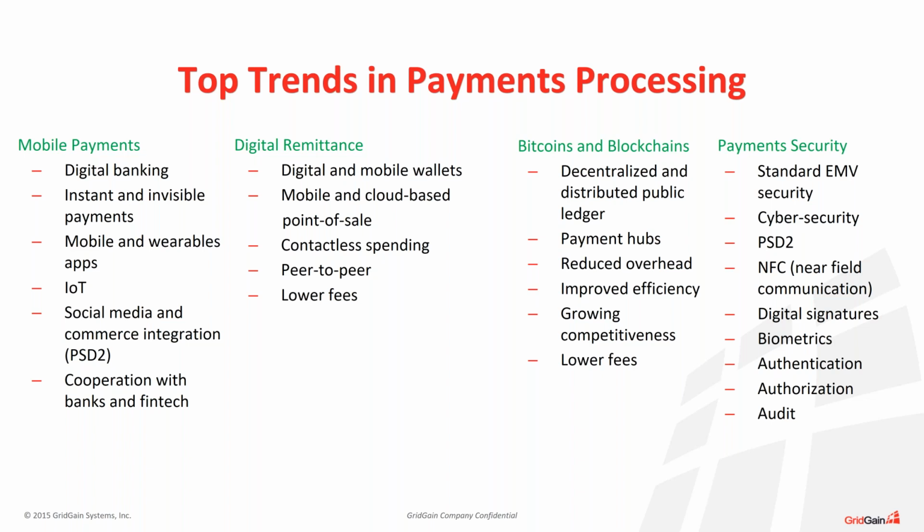And then, like I mentioned earlier, cooperation between banks and fintech is also a bigger area, with different aggregators, mobility innovation labs, and some other ideas that the banks have invested into to cooperate with fintech companies. Digital remittance as well.